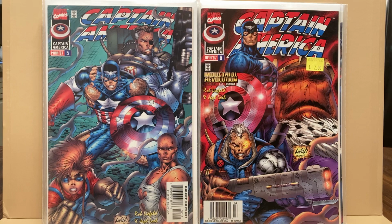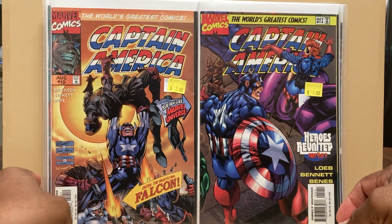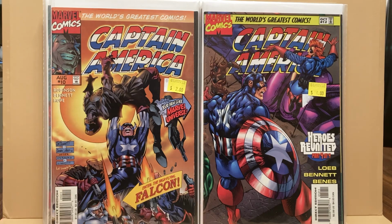Next up, yellow stickers, y'all. Y'all know where they're from. Okay, as we look at these, we notice that Liefeld is not on there anymore. And you got Robinson, Bennett, and Hope on this one. And then on 12, you got Loeb, Bennett, and Bendis.